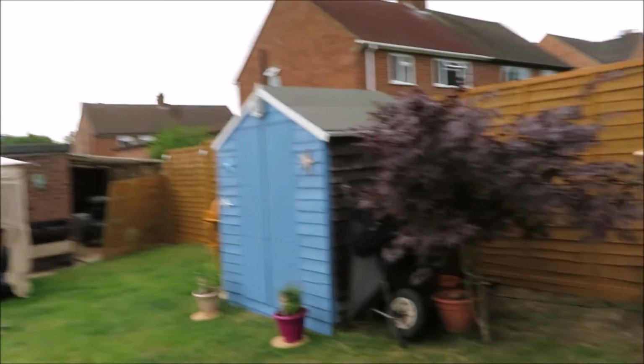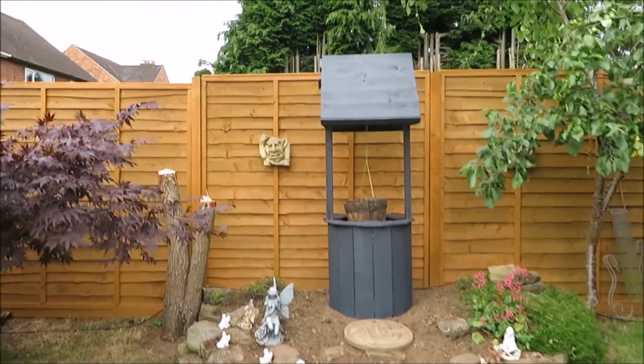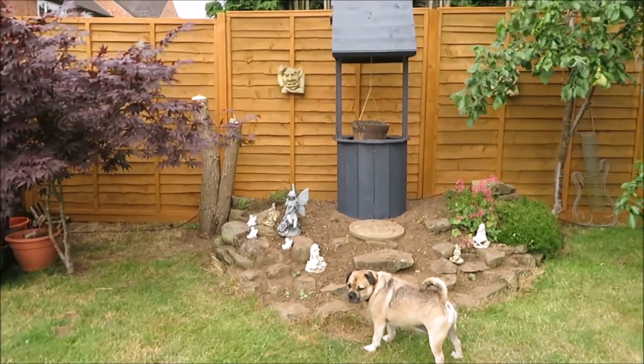We've been painting quite a bit today. So first of all, this is where the wishing well sits, and that's it all nice and clean and painted up. And the gargoyles look quite happy. There's one hiding behind the tree. Oh look, and there's Percy.